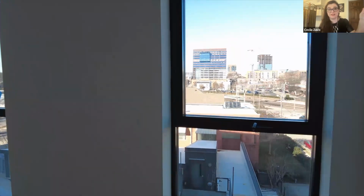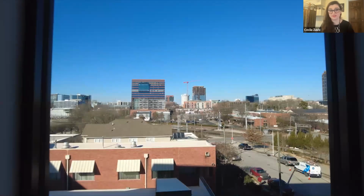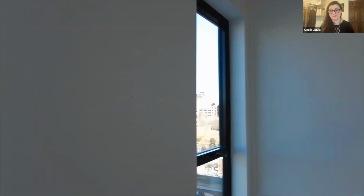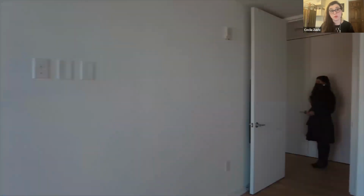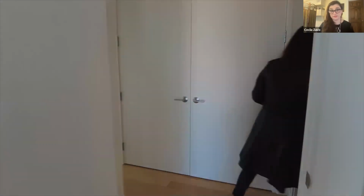The Bloomsbury State building, you can see it from there. This is so gorgeous. If you're a guest, I think you're going to be very happy living in here. It's really nice. So this is unit 406. For whatever it's worth, it's my favorite unit.